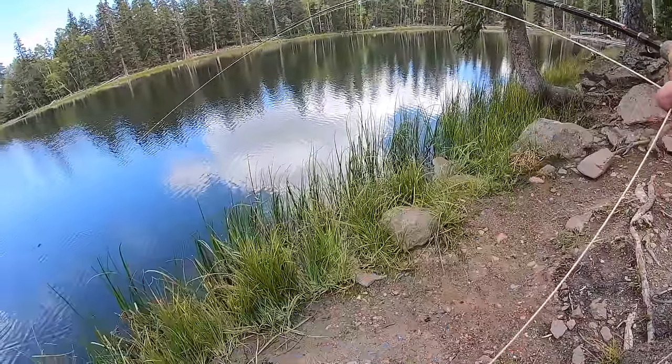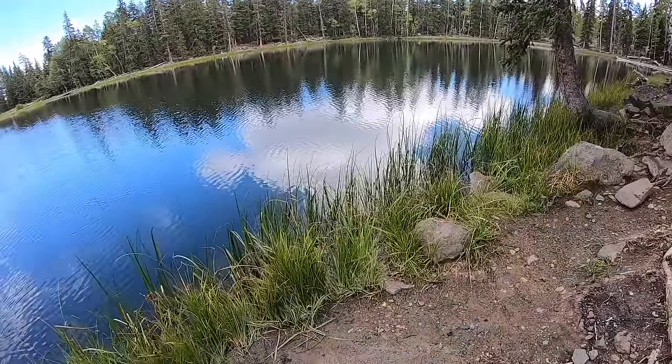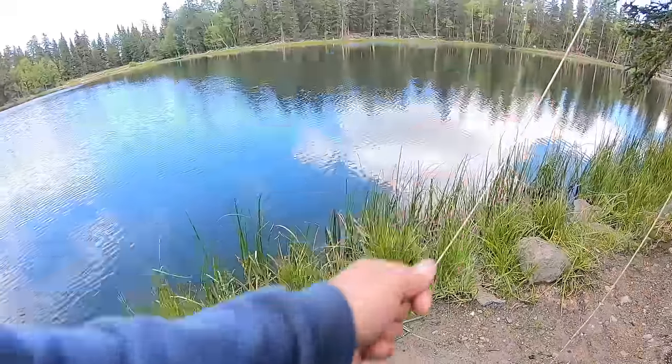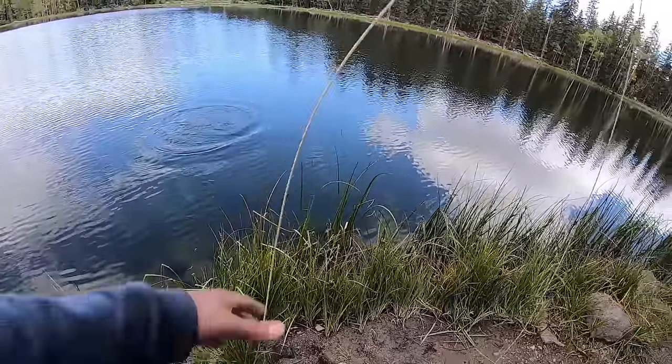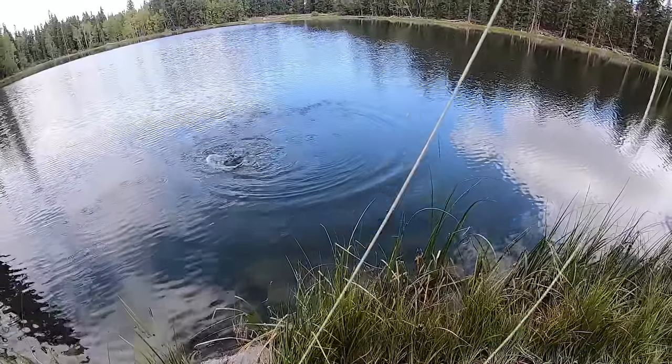Hooked up, hooked up. This is gonna be dinner. What is it? It feels bigger. I either snagged a tiger or it's a decent brook trout. It's a brook trout. It's a nice brook trout. Nice. Yes, dude.